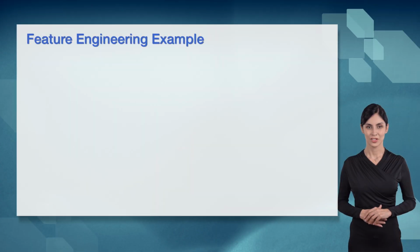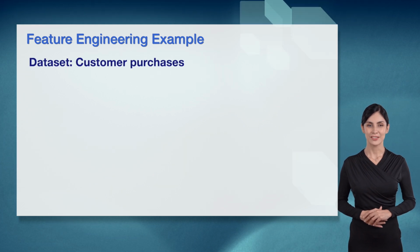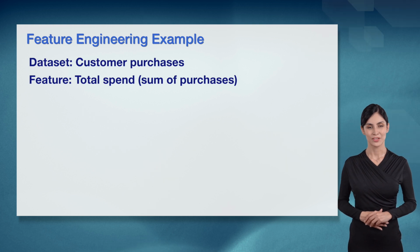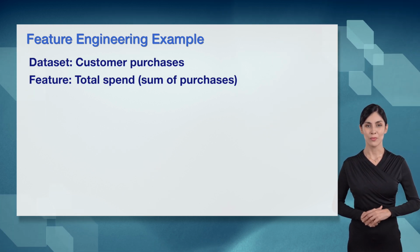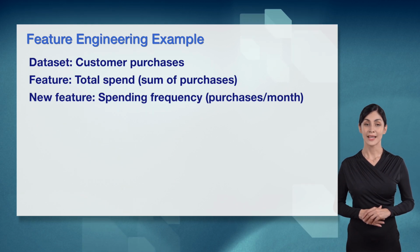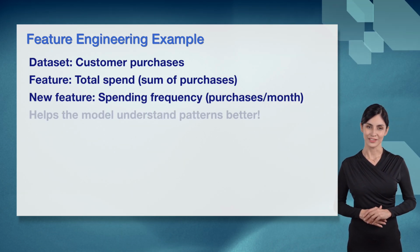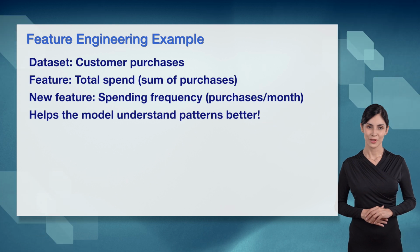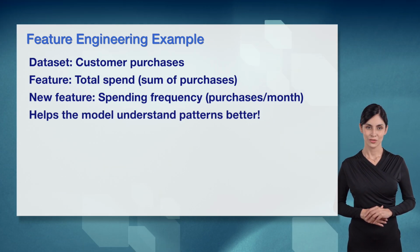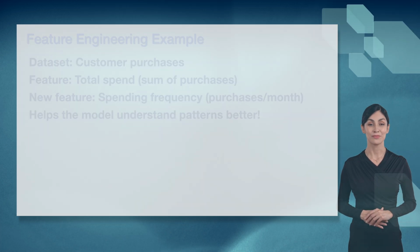Here's a feature engineering example that's so exciting. A customer purchases dataset. We might already have a feature like total spend, which is the sum of all purchases. But we can engineer a new feature, like spending frequency, by calculating purchases per month, adding more insight. This helps the model understand patterns better, like how often customers buy. I'm absolutely amazed by how feature engineering makes data come alive.